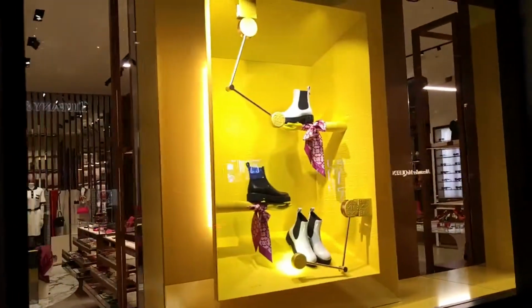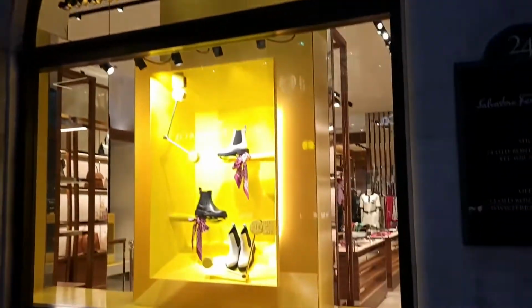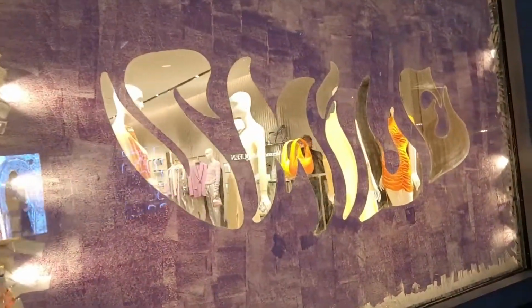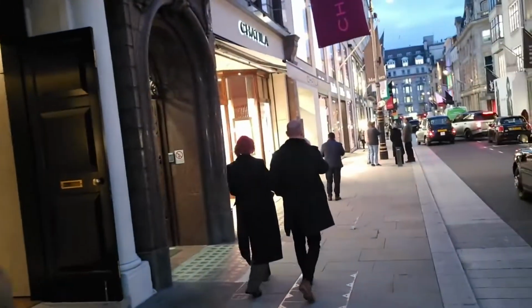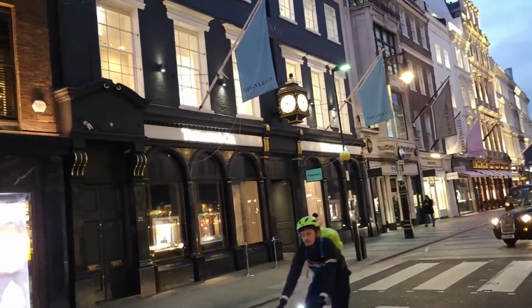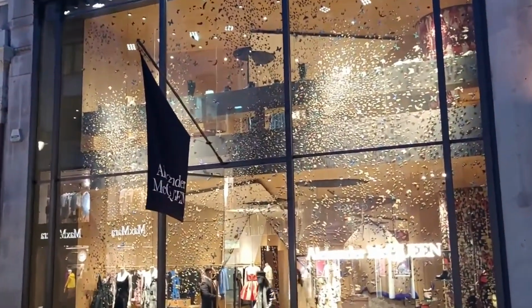Here we're going to hit more of the fashion now. So fashion in the windows. Boots. Next we have Stella McCartney. We're walking down towards Piccadilly. Just to give you a view on the other side, as the cars are coming past, there you have Tiffany, Moncler, Alexander McQueen. That looks quite impressive actually from this distance.